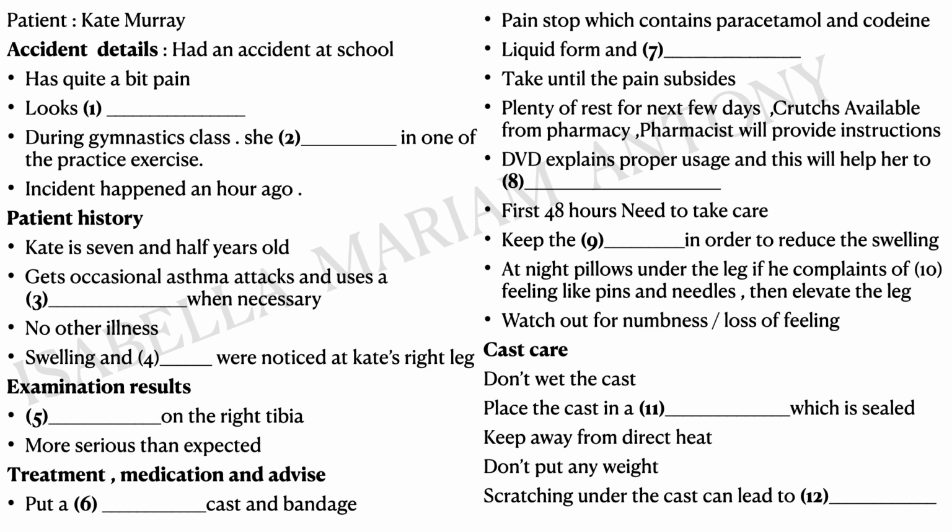I see. And during the first 48 hours, you need to keep the leg elevated in order to reduce the swelling. Right. And encourage her to wriggle or move her toes as much as possible. This will help reduce any swelling. Okay, I think I can do that. Well, at night, when she goes to bed, put a pillow under her leg so that it remains elevated. And is there anything else I need to be aware of? Well, if she complains of tingling feeling, you know, like pins and needles, that means the leg needs to be elevated. Hmm. And if she's in pain or can't be settled by the analgesics, then you need to give me a call. Okay. And finally, watch out for any numbness or loss of feeling.